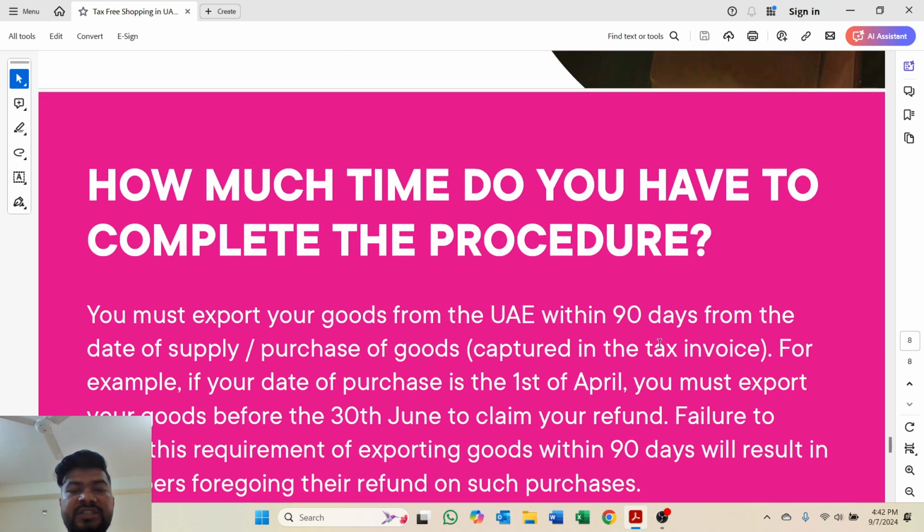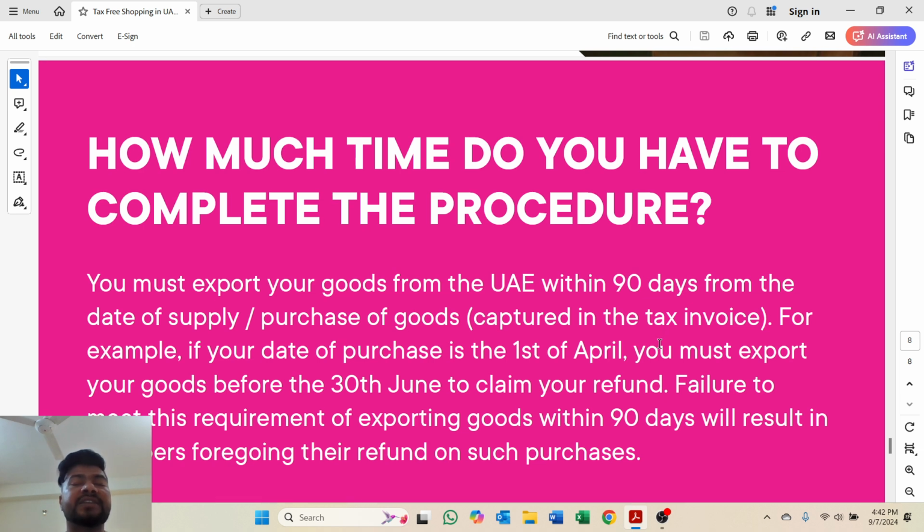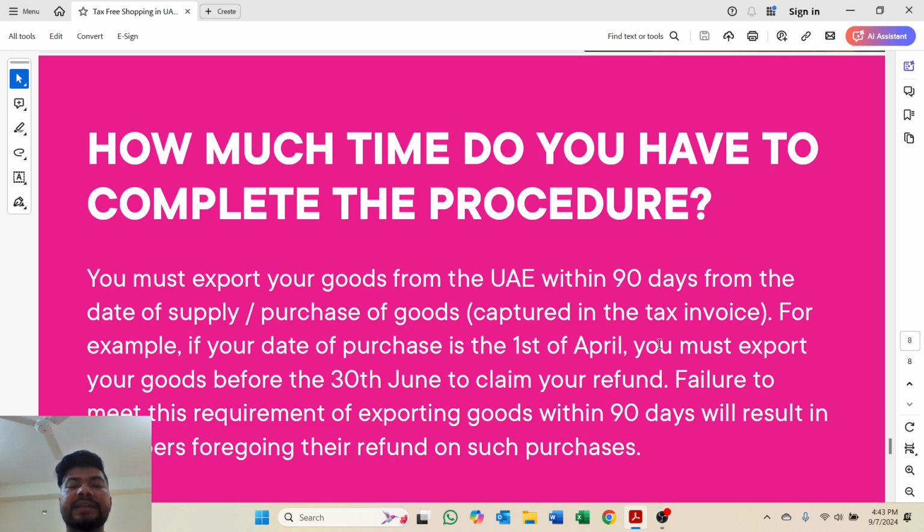And one more question is how much time you have to complete the procedure. Here procedure means the export procedure. You must export your goods from the UAE within 90 days from the date of supply or the purchase of goods. For example, if your date of purchase is 1st April, you must export your goods before 30th June to claim the VAT refund. In case of failure to meet this requirement of exporting goods within 90 days, it will be assumed that you, as a tourist or a buyer of the goods, have forgone your refund on such purchases.